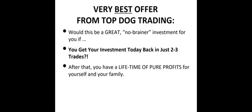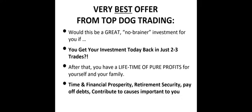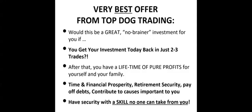And after that, a lifetime of pure profits for yourself and your family for those things you wanted: time freedom, financial prosperity, retirement security, pay off your debts if that's what you need, contribute to causes that are important to you. And most importantly, in today's crazy world, security. Government's not going to provide it for you. Fortune 500 companies, they don't support people like they used to. Pensions are going away. The only real security in today's crazy world is for you to be self-empowered with a skill no one can take from you.